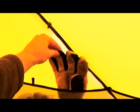And of course, gloves, an absolute necessity. I went without the gloves for like 15 minutes earlier just doing some chores outside, my fingers just froze. And I had to come in here and nurse them back to warmth, which took quite a while, like half an hour.